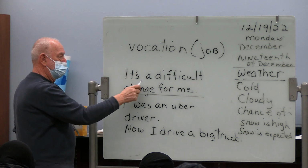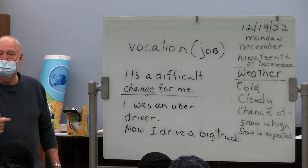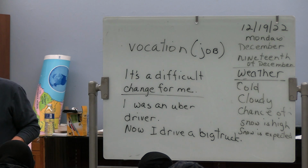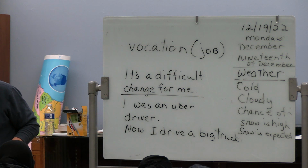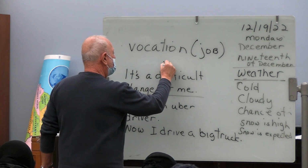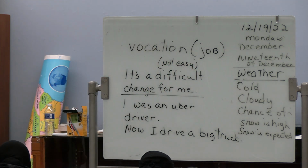It's a difficult change for me. A change for me. So, a change from this to this. Uber driver, truck driver. Change of vocation. Change of job. Difficult change. What does it mean? Not easy. Difficult. Not easy.